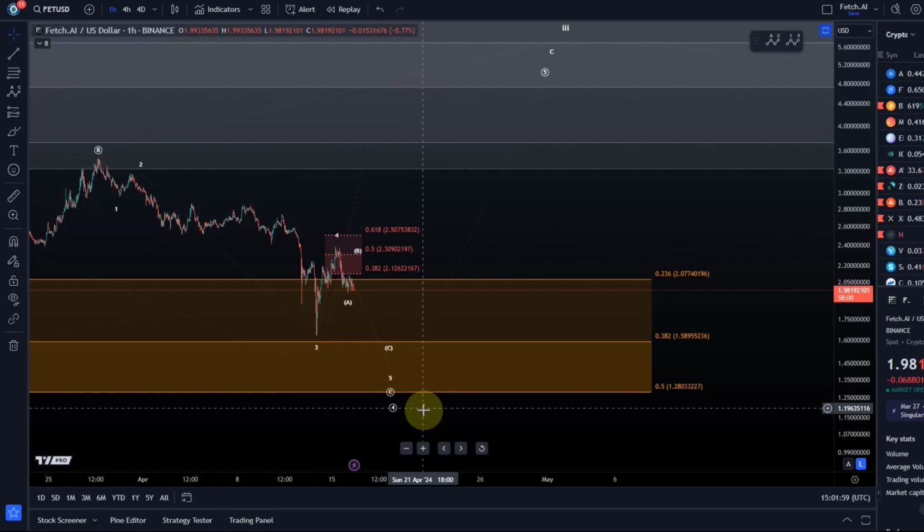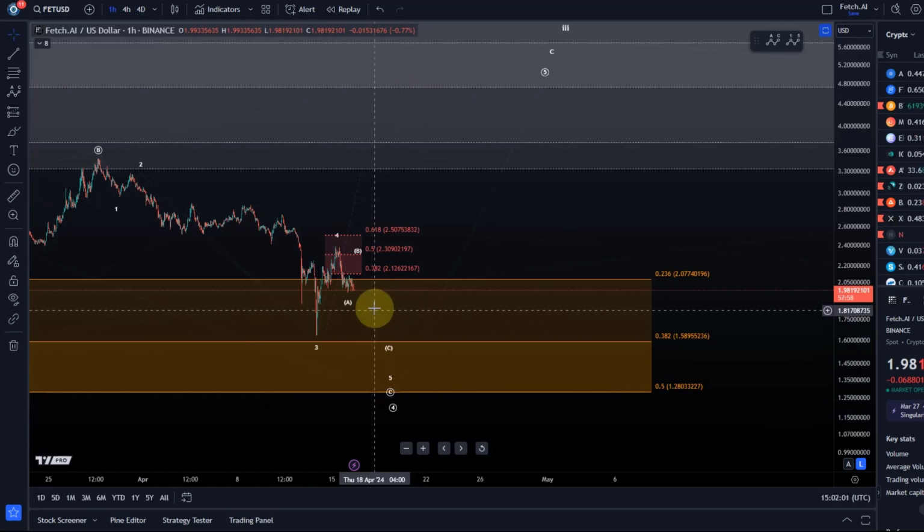Just be aware that below that level, the overall bullish posture, the overall bullish structure of this chart will get damaged, and things will get much less certain. At the moment, we're still in a bullish market, and also this setup is still very much active, but we just don't have evidence that a low is in.